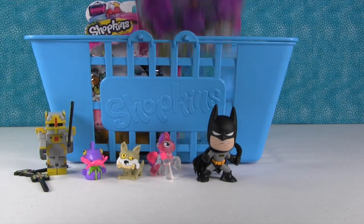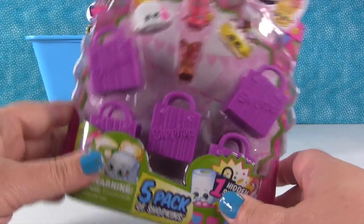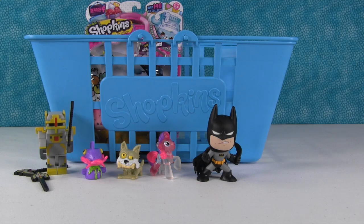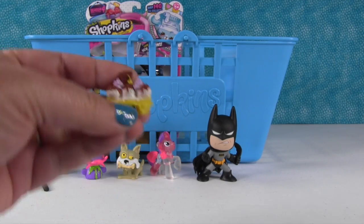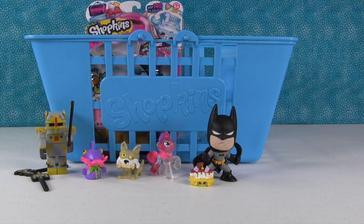All right, now let's open this because it tipped forward. This is a Shopkins Season 2 5-pack. Yay! Let's open it up and see what's inside. Our first one is Banana Splitty. And we're going to put that by Batman because he needs some ice cream after a long, hard day of being a superhero.